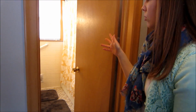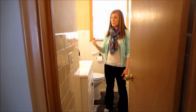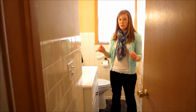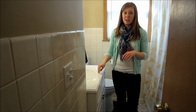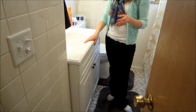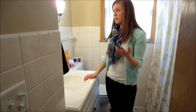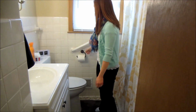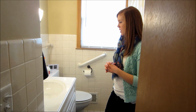Okay, so this is the only bathroom currently in the house. It's a full bath. It's pretty small, but it's just enough space for what we need it for. All we've done is replace the super nasty vanity that was in here, which was probably original to the house. And it's a little bigger, and we've added a new toilet, newspaper holder and stuff like that, but nothing major.